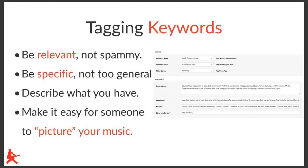So for example, if you say a track sounds like a McDonald's or Coca-Cola commercial, everybody can picture what that ad will look like and what the music will sound like in that ad. That's what you're going for. Remember, your customers are not necessarily musicians, so you need to speak their language.